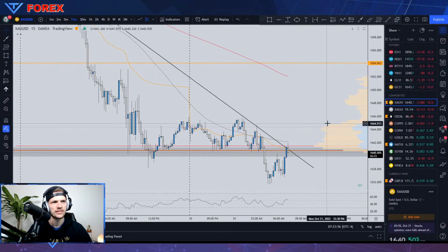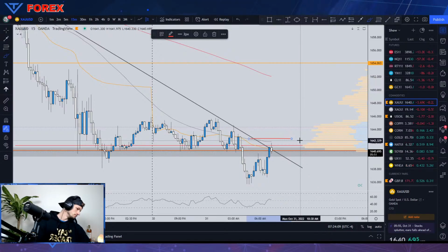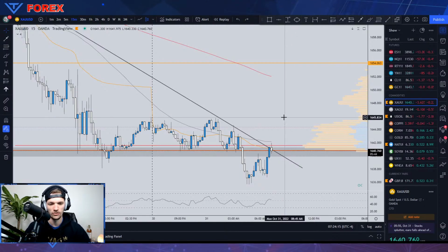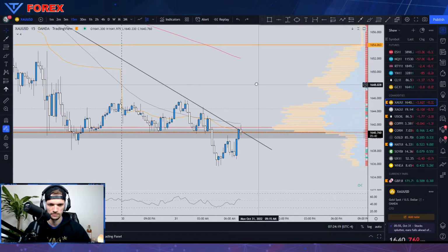Very clean stop loss. I mean, if it breaks bullish and breaks back above like 1643, we'll say. Not even 1643, 1642.5. Then we might be on the wrong side and might have a little bit more of a squeeze. And we might be a little early, but it's a very tight stop loss. Very good risk reward here.